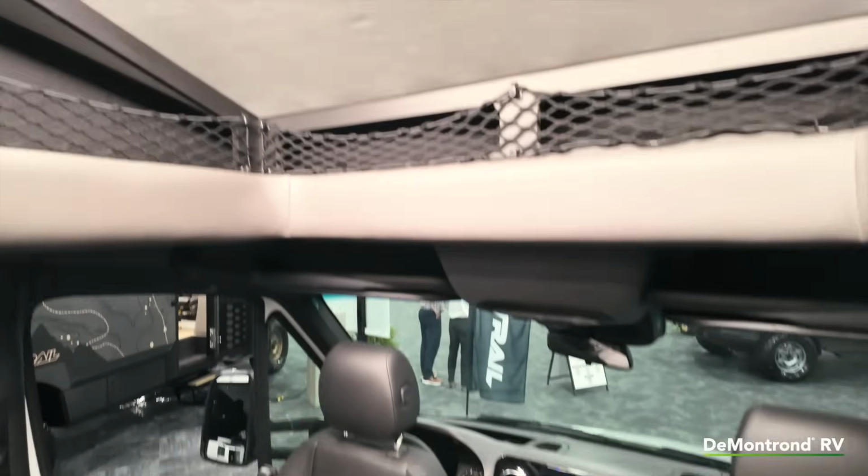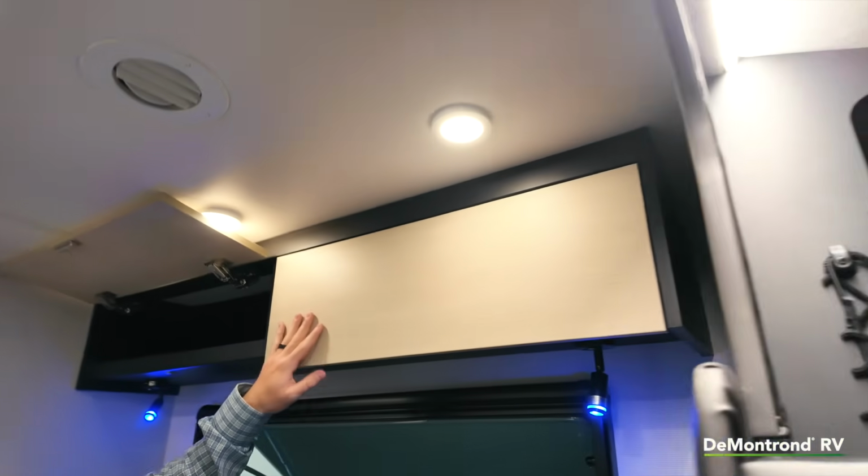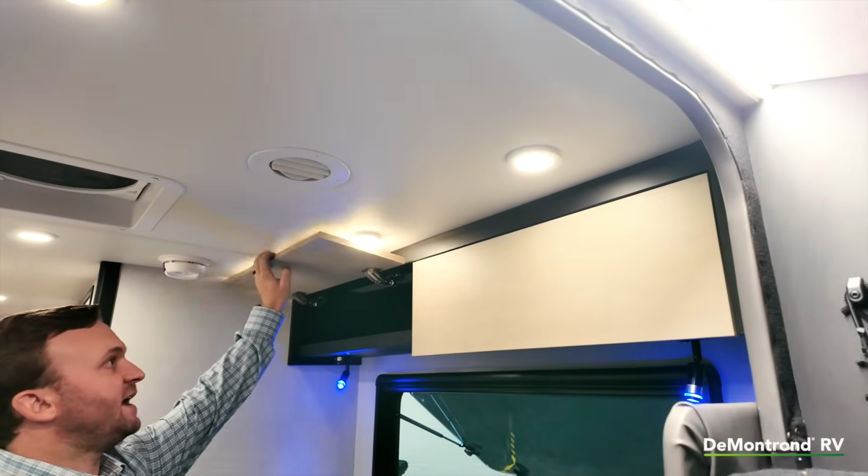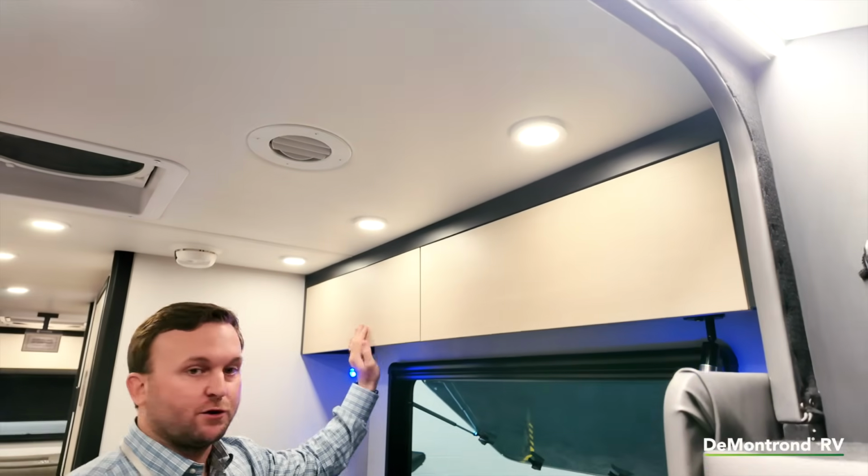On the inside, one thing that I want to talk about is the HPL cabinets. So this isn't just your standard laminate cabinet. This is a very expensive cabinet that we do. Still no composite wood throughout. Same for the Wayfarer, same for the GH1.